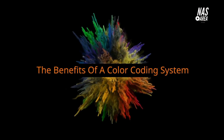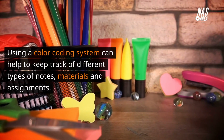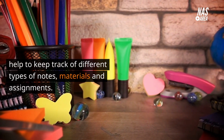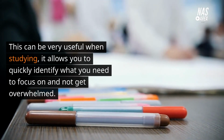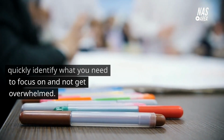The benefits of a color coding system. Using a color coding system can help to keep track of different types of notes, materials, and assignments. This can be very useful when studying. It allows you to quickly identify what you need to focus on and not get overwhelmed.